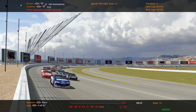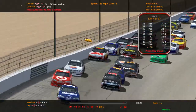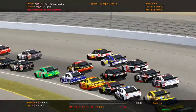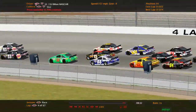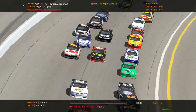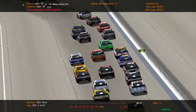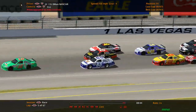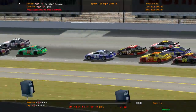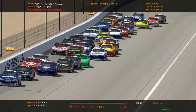Switch up our camera angles here. Also open the leaderboard, see who's up front, see who's near the back. B-Man NASCAR stuck in the middle now. He's been known for knocking off lots of top 10s, but without a single top 5. He'll be looking for a great day today. Carter Friesen, last in points, wants to turn his season around as quickly as possible.